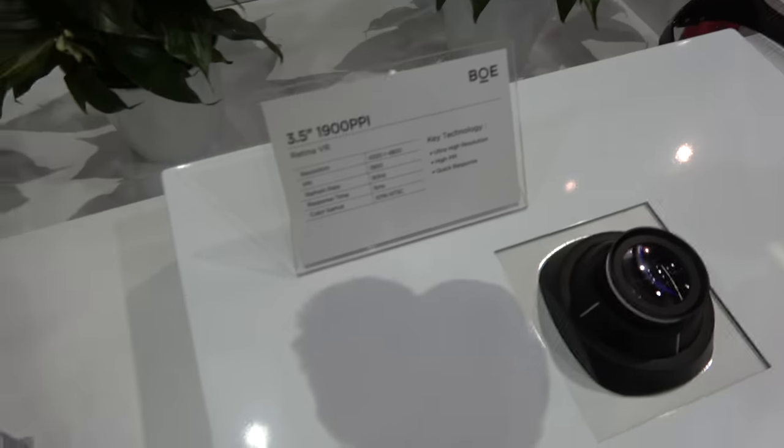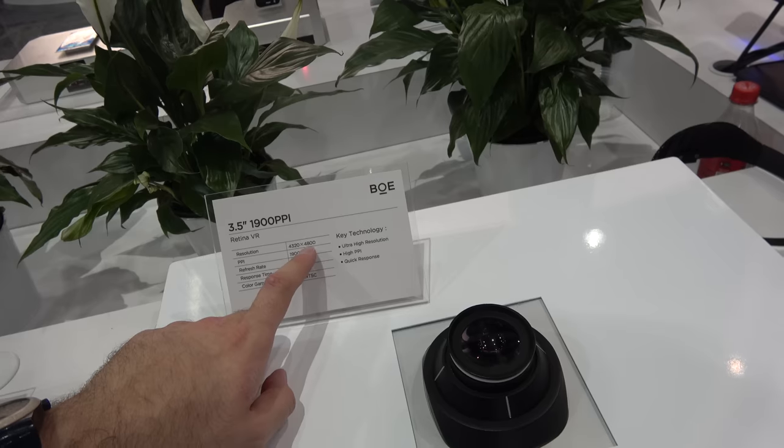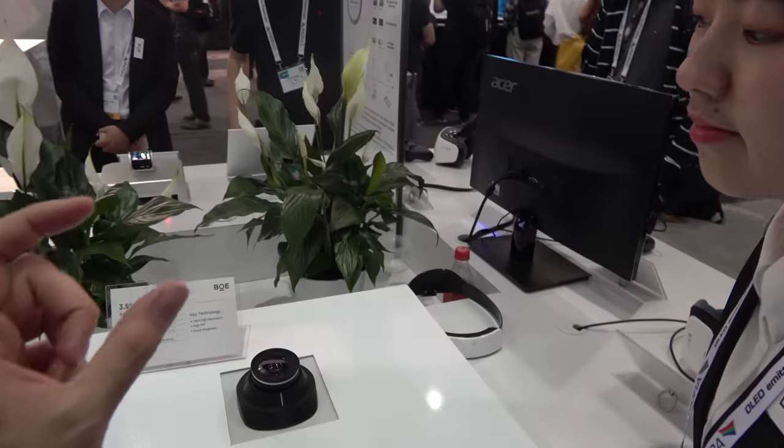Let's walk around. So you have some special display for this. This is all Retina VR. Can I film in there? Is this a secret? No secret. Okay, so this is 4320 by 4800. How big is the screen? Very small, like this. 3.5 inch. So this is the highest resolution VR display? Highest? No, not the highest.